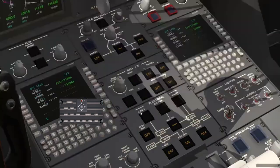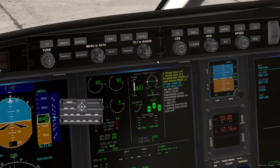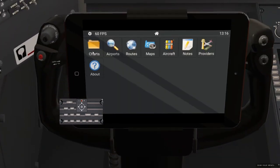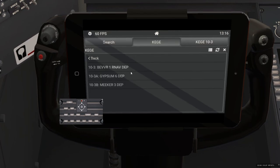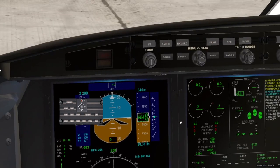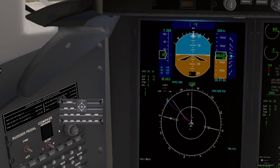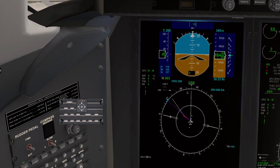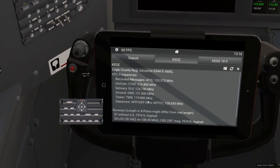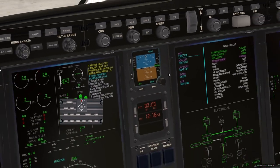Let's see, standby instrument actually is not turned on yet. There we go. We got that set, and we don't have weather. Airport elevation here in Eagle is 65.44, so we'll just go off of that for setting the altimeter. There we go. 65.44, and that looks like it's set.